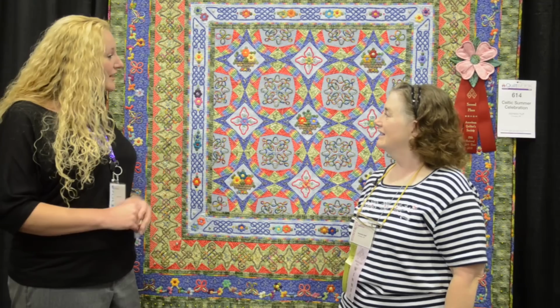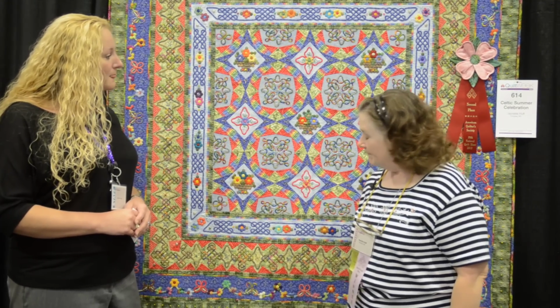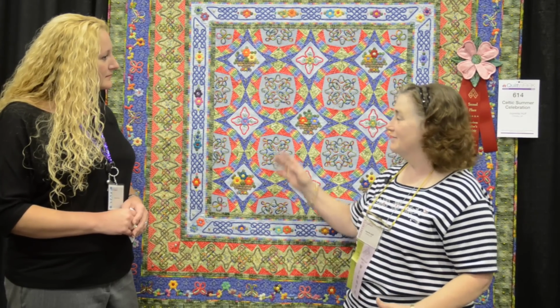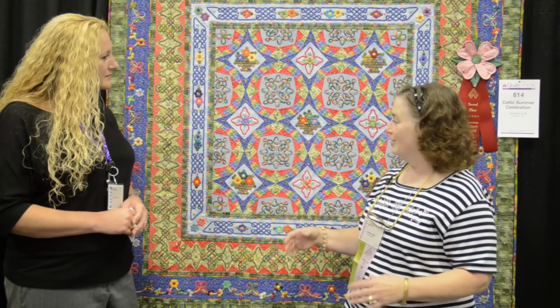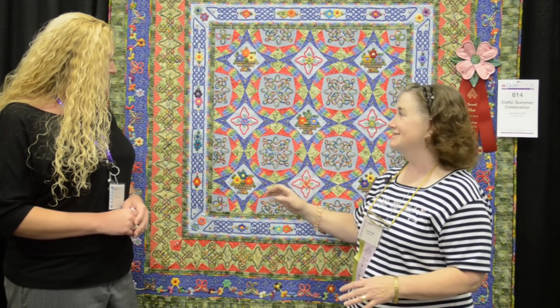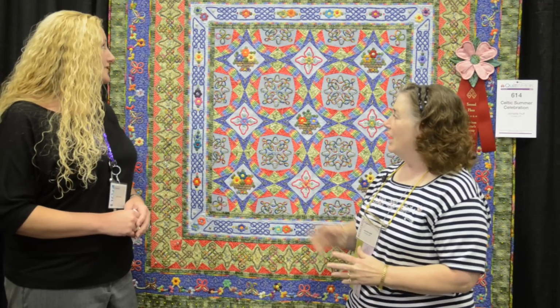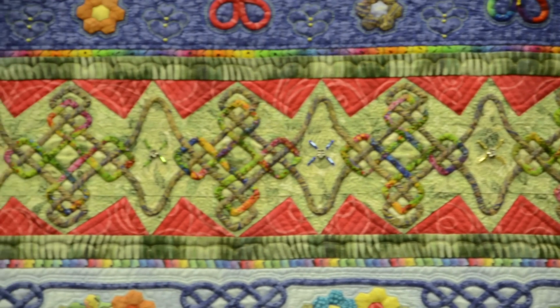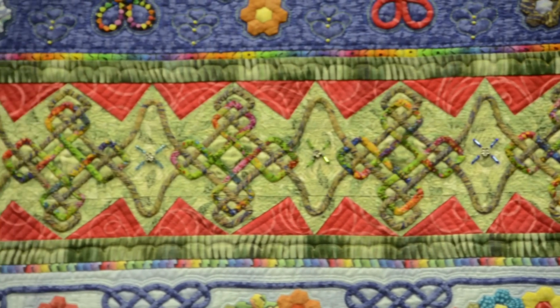Is there anything else you'd like to share about this quilt with us? Well, there are a lot of numbers with this quilt because there are literally miles of the Celtic work that's gone around with the knot work. But then also there are over 690 of the 1/4 inch hexagons on here. And then I also counted all the beads and the buttons that I put on there, and there are probably over 4,000 of those that are hand put on there.